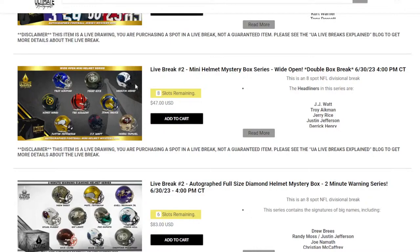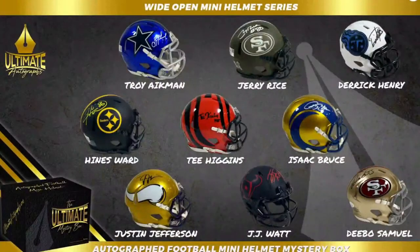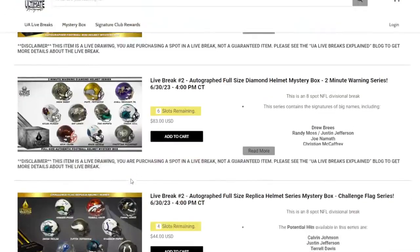8 spots to go in the minis, 8 mini helmets left. Really 7 in play because we have a personal, Colin. We have Derrick Henry, over 2,000 yards rushing in a season in high school, college, and the pros. Twice led the NFL in rushing yards, and he was second last season. And then we have Jerry Rice, salute the service mini helmet, number 1 all-time receiving yards, receiving touchdowns, catches, all of it for the GOAT receiver, Jerry Rice.